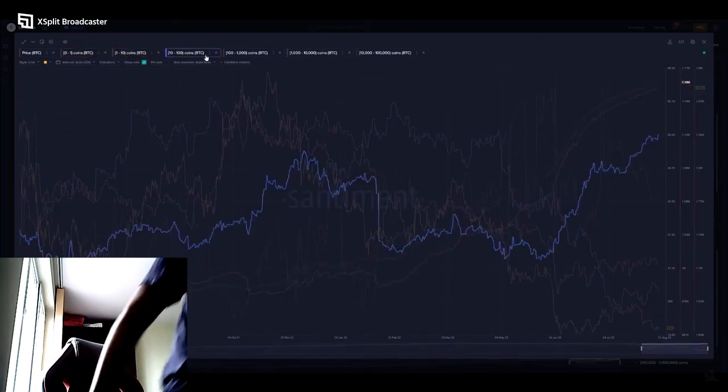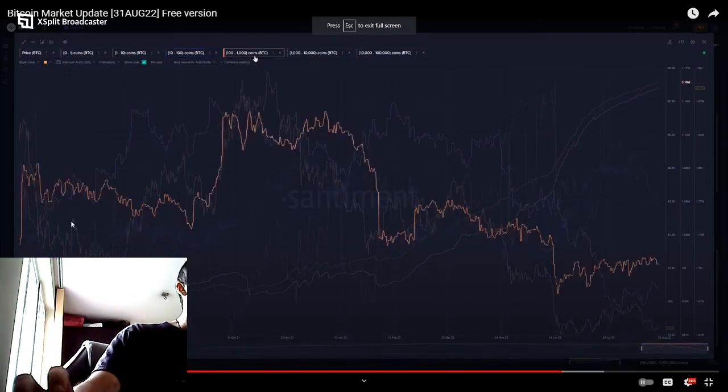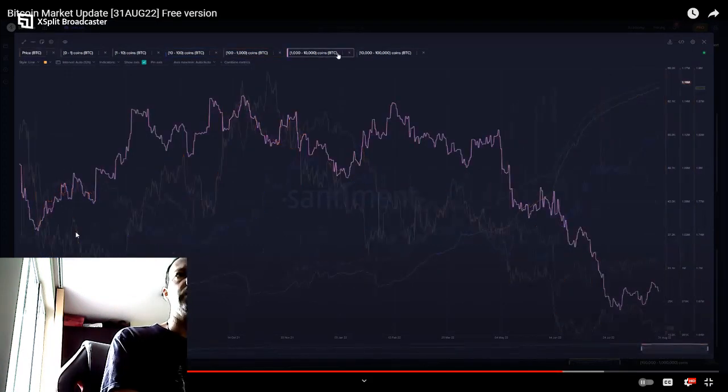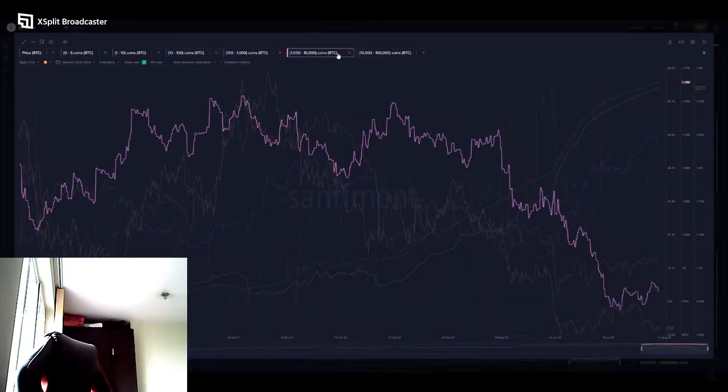These guys here lifted up their balances. It seems they bought some. These guys here are not doing anything. Market makers are reducing balances as forecasted. I have mentioned, just because they are raising their balances doesn't mean they started to accumulate. That's something they love to do.